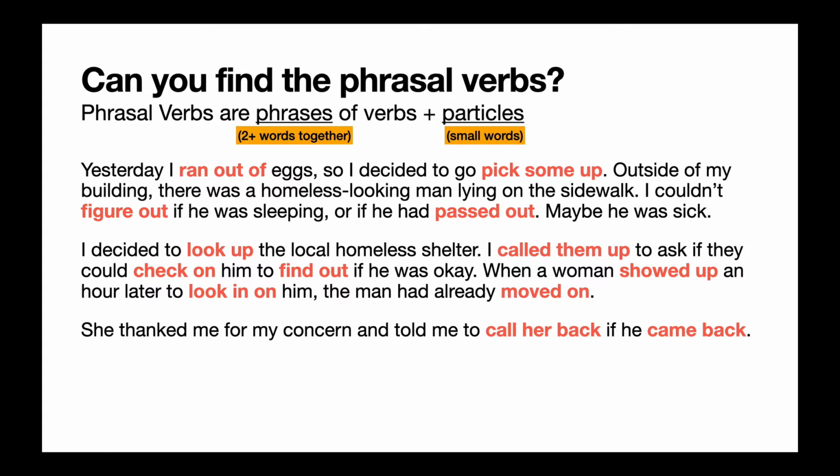The next one is figure out. Figure out means you can't solve a problem or just see if something is correct. So here, I couldn't figure out if he was sleeping means I don't know if he was sleeping. Or passed out. Passed out means you have fainted. It's like you lose consciousness. You're not sleeping, but you're not awake.